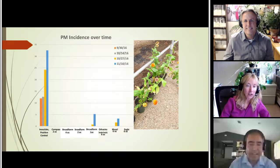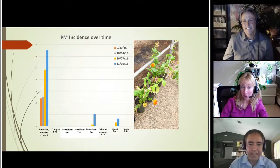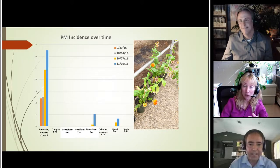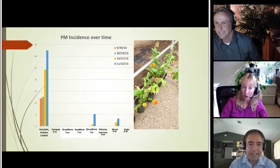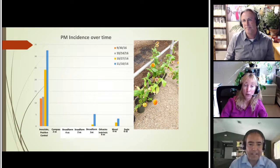And so here's that same data displayed a different way. You can see my powdery mildew increased over time. And as you can see, with all but a sub-lethal dose of Broadform, you wouldn't want to use this, we got very good control. We got very good control with Orchestra. Statistically speaking, we got very good control with Mural. And of course, we got Eagle.